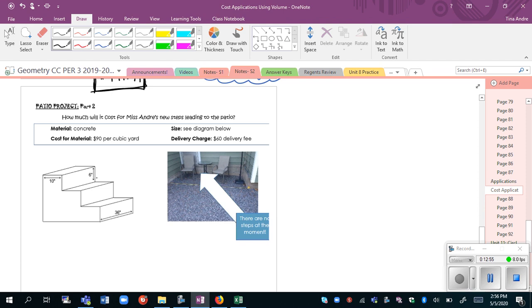We're going to assume in this picture that the height of each step is the same. So basically that this right here is also 6 inches. This is also 6 inches. This depth. So we're going to assume that the rise and the run here is all the same for these steps. And what we want to do is figure out how much these are going to cost. So we're going to run into the same thing. It's a $60 delivery fee again, because this has to come after the patio has set. And it's $90 per cubic yard. So the costs are the same.